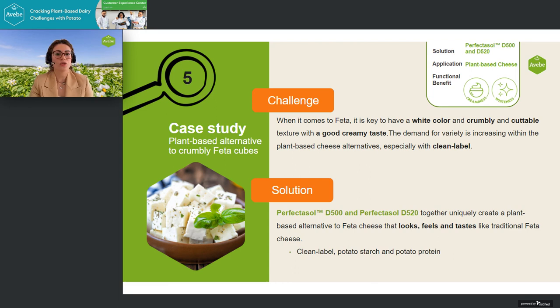The solution is Perfectasol D500 together with Perfectasol D520. These two products that we recently saw in other applications together create a unique profile of a plant-based feta cheese that really looks, feels, and tastes like traditional feta cheese in terms of eating experience. It is clean label, based on potato starch and potato protein.